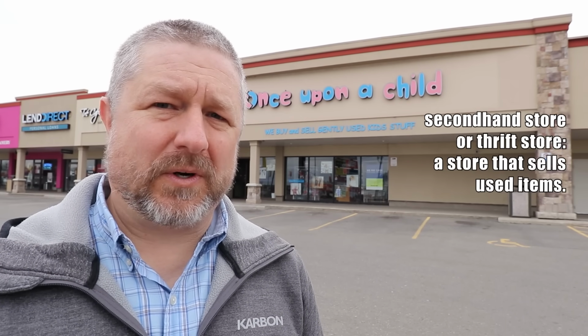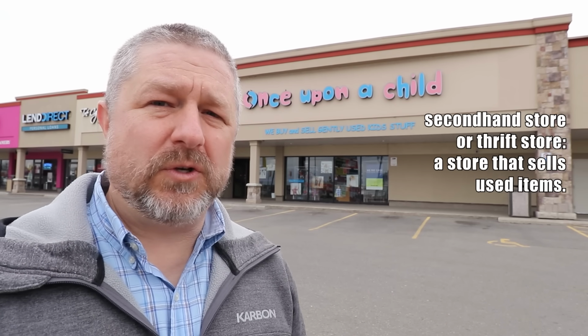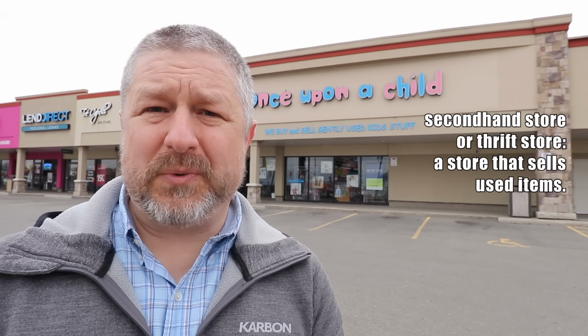The store behind me sells used clothing. We would call this a secondhand store or a thrift store. This is a place where you can go if you don't want to buy clothes that are brand new. Maybe you want to save some money. A good way to save some money is to buy things that are used and to buy them from a secondhand store. This store is called a bulk food store.